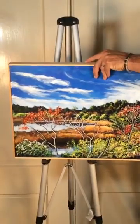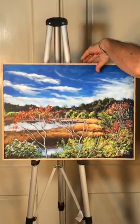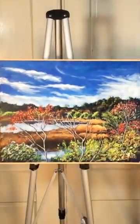This is Smith Neck Road in Autumn. It's 20 by 16 on canvas. First painting after cataract surgery.